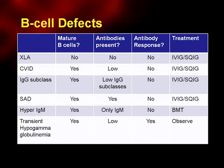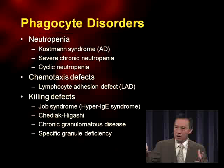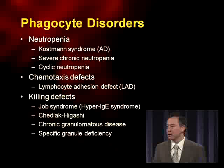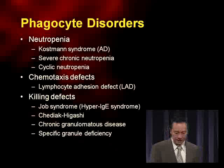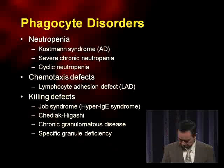Okay. All right, moving on to the next arm of the immune system, are phagocyte disorders. There are a host of congenital neutropenias, including Kostmann syndrome, severe chronic neutropenia, and cyclic neutropenia. There's chemotaxis defects such as LAD, or leukocyte adhesion defect. And there's also killing defects like hyper-IgE syndrome, Chediak-Higashi, chronic granulomatous disease, and specific granule deficiency, and we'll talk about each one. All right, let's start with the neutropenias.